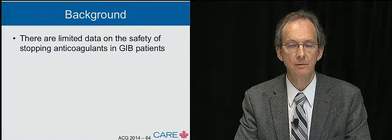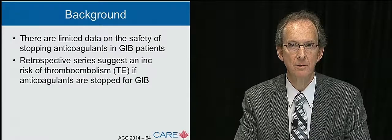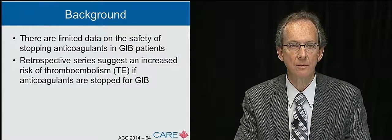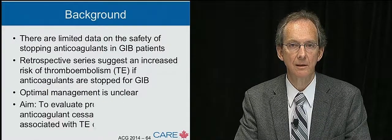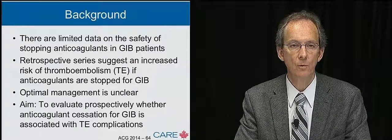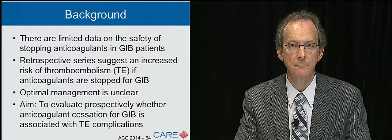As background, the authors said that there are limited data on the safety of stopping anticoagulants in gastrointestinal bleed patients. There are some retrospective data to suggest an increased risk of thromboembolism if anticoagulants are stopped, but the optimal management is unclear, and the aim of this study, therefore, was to evaluate prospectively whether anticoagulation cessation for gastrointestinal tract bleeding was associated with thromboembolic complications.